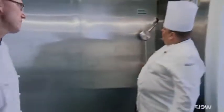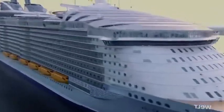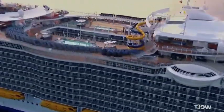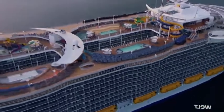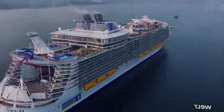Franz Blum works 4 months in a row, after which he gets 2 months off. He and all other crew members work a 7-day week. The Mediterranean Sea cruise begins. All 2,744 cabins are occupied. The ship is fully booked.